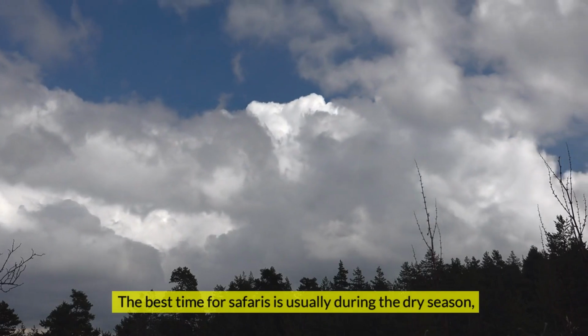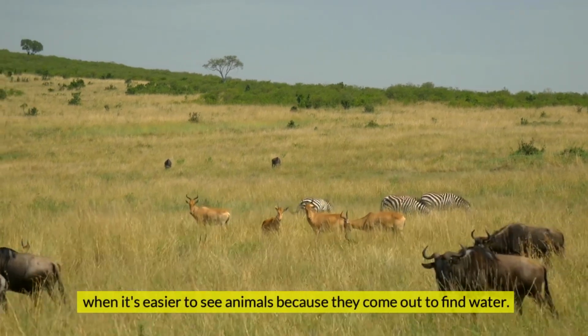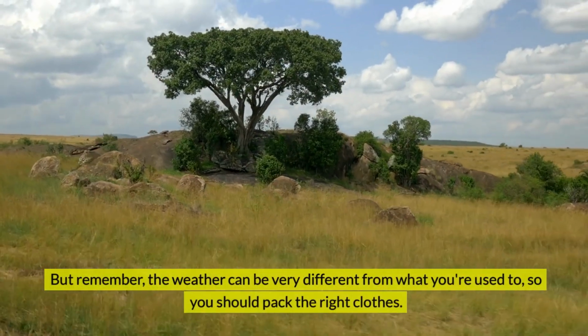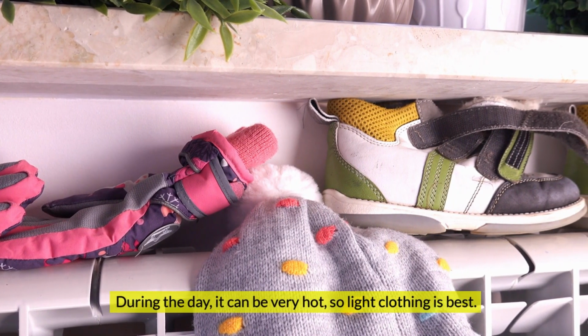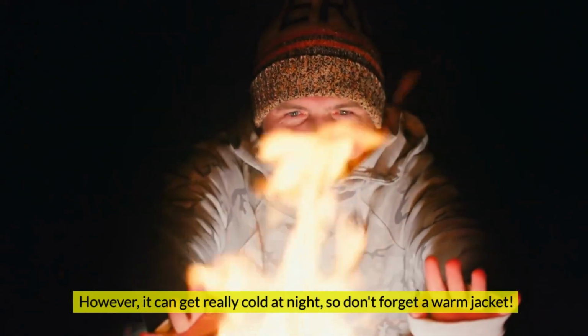The best time for safaris is usually during the dry season, when it's easier to see animals because they come out to find water. But remember, the weather can be very different from what you're used to, so you should pack the right clothes. During the day it can be very hot, so light clothing is best. However, it can get really cold at night, so don't forget a warm jacket.